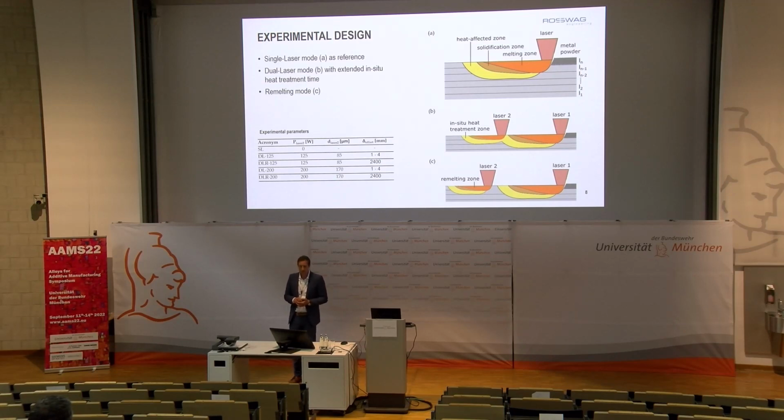And also as reference, we use the remelting mode. You all may know that means that we have a longer time lag between the 2 laser systems melting and remelting a certain area of the part. And you can see the different parameters we had a look at here.